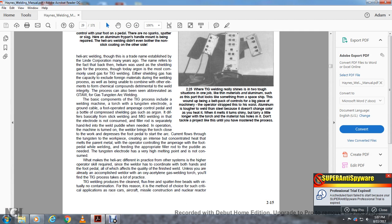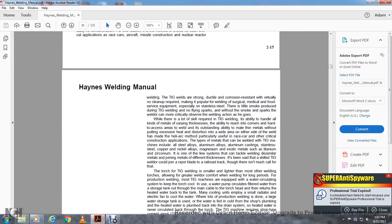All right, TIG welding produces the cleanest, flux free, spatter free welds with virtually no contamination, which is the reason for the method of choice for critical applications: race cars, aircraft, missile construction, nuclear reactors. TIG welding is strong, ductile, and corrosion resistant, with virtually no cleanup required, making it popular for surgical, medical and food service equipment, especially with stainless steel.